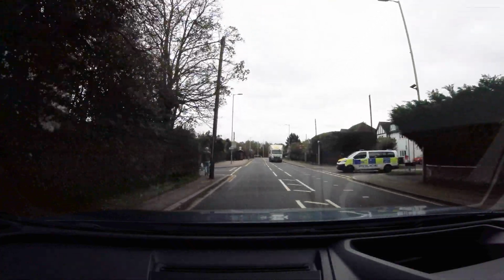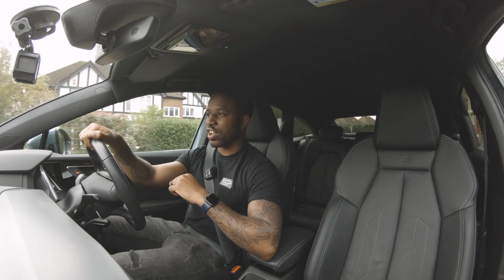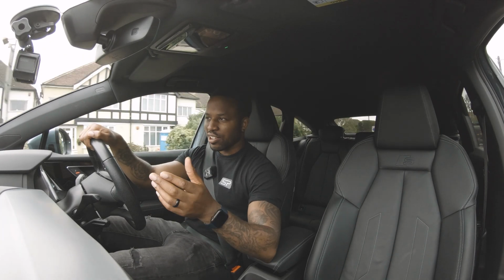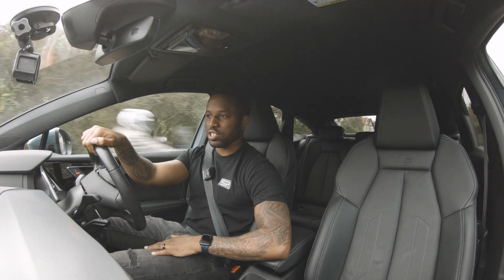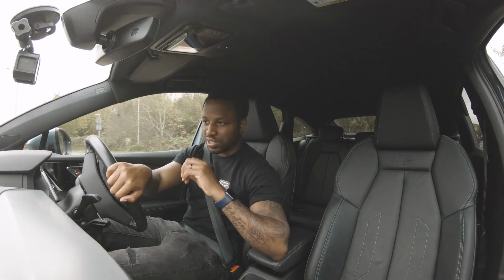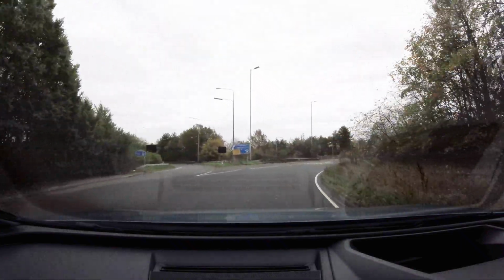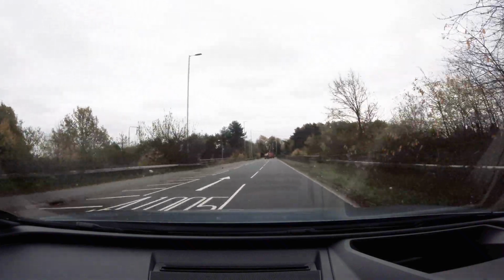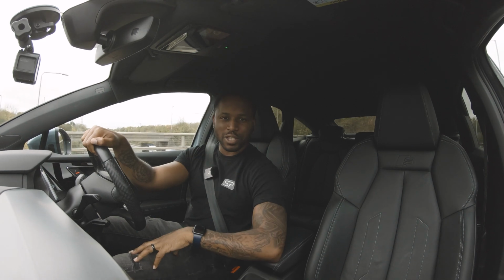So our journey is going to be a mixture of motorway, B roads and a bit of inner city driving, so it should be a fair result when it comes to seeing how practical this car is. Again, our trip is going to take us over 2 days. Today we've just got this job to do, and tomorrow we'll be meeting up with a few good mates of mine and having a cheeky chinwag and just having absolute banter.